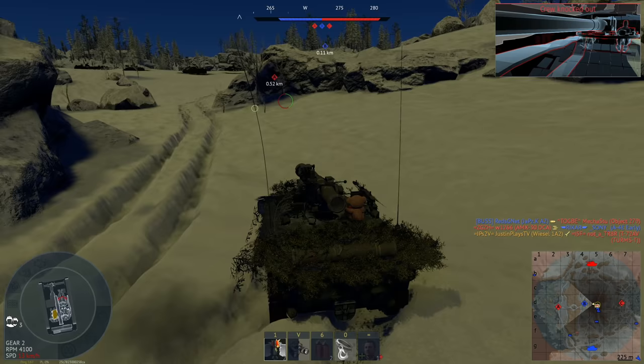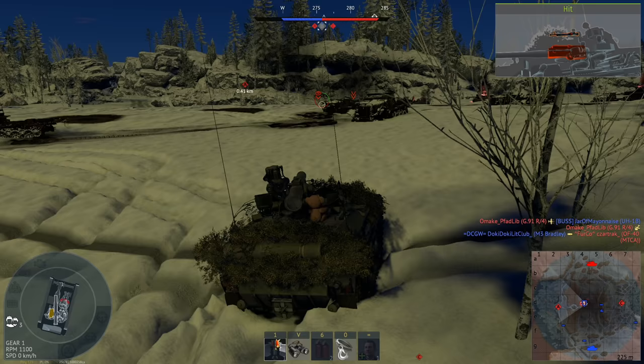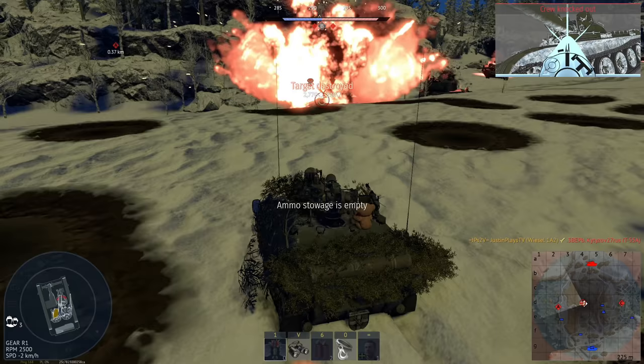All right, let's go back to rearming, shall we? There he is. Hey, buddy. Well, I got his breech. He's got a 50 cal. I'm going to try to hit him on a hold down position. There we go. Hey, buddy. Get bullied. Gotcha. Excuse me. This is my point. And I need it.